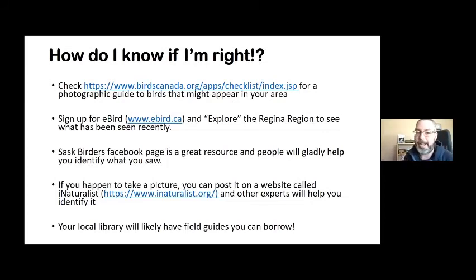There's a really amazing group of people on the Sask Birders Facebook page that will gladly help you identify what bird you saw. It's even better if you have a picture of it. Another great way to help you identify birds is a website called iNaturalist. You kind of have to have a picture here and you can upload it, and then other experts can help you identify what it is. Your local library will also probably have a lot of good field guides, paper books that you can bring with you while you're out bird watching to help you identify the birds that you see and hear.